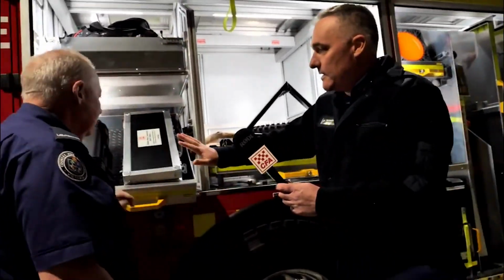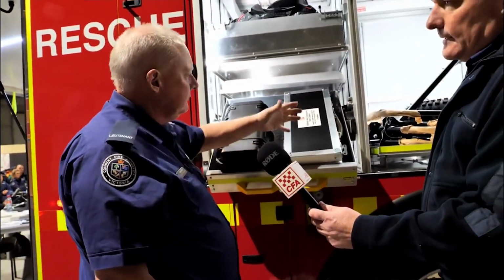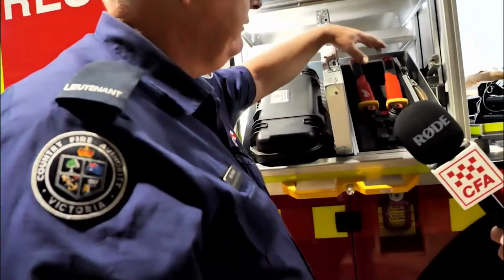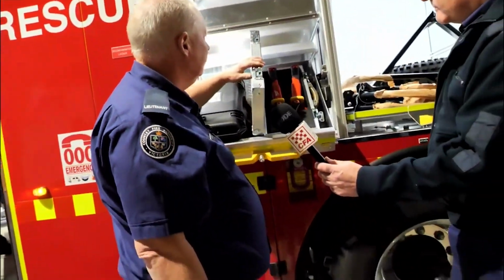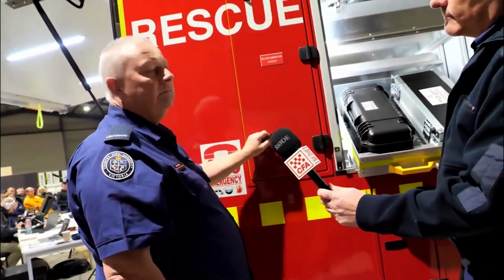And here's a really good example of that. Yep. So the shelves slide out so we can see. This is again for EV stuff, electric safe bolt cutters, insulated bolt cutters, rated to 1,000 volts. And a new first on any of our rescue trucks is a decon locker.